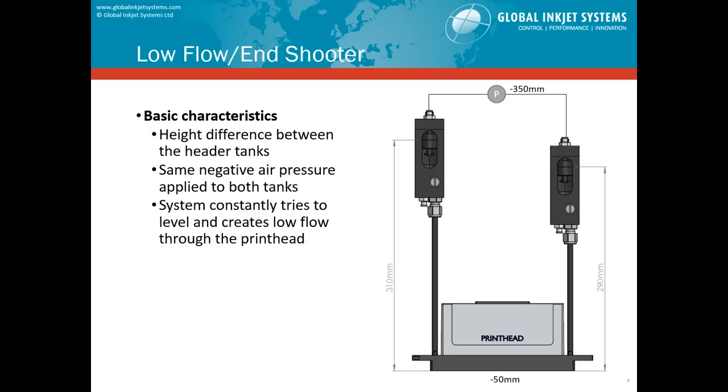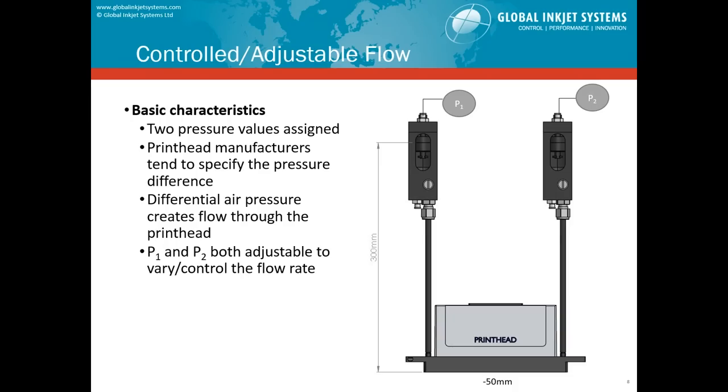And then finally, as mentioned, we have this controlled or adjustable flow mode. Here you have two pressure values assigned, and it's the printhead manufacturer that will tend to specify that pressure difference. It's often very specific to the printhead. Then a differential air pressure creates that flow through the printhead. The advantage of this system is you can also specify and vary the flow rate depending on the different types of inks that you might be putting through that printhead.